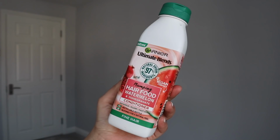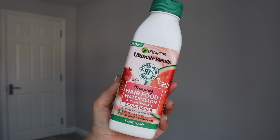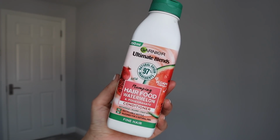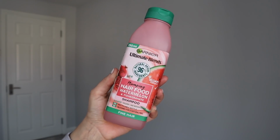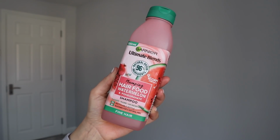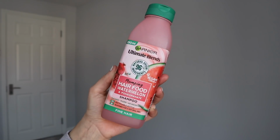The first thing I do, of course, is to wash my hair, and I'm currently using the Garnier Ultimate Blends Plumping Hair Food Watermelon and Pomegranate Shampoo and Conditioner. I love that it's a vegan formula with 96% and 97% natural origin ingredients. It's made in a recyclable bottle, and there's also no silicones in these products for a more natural feel on the hair.